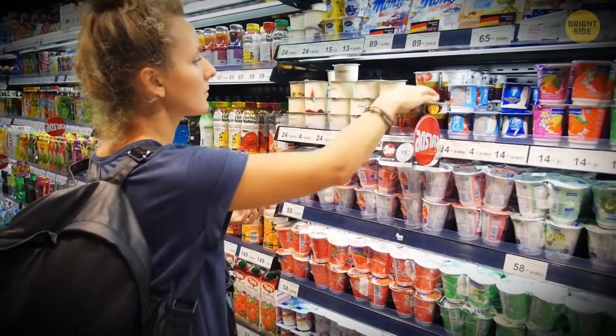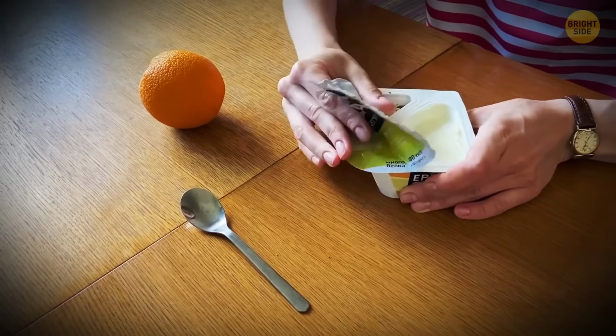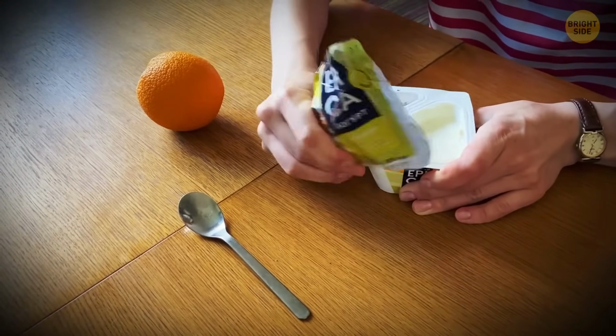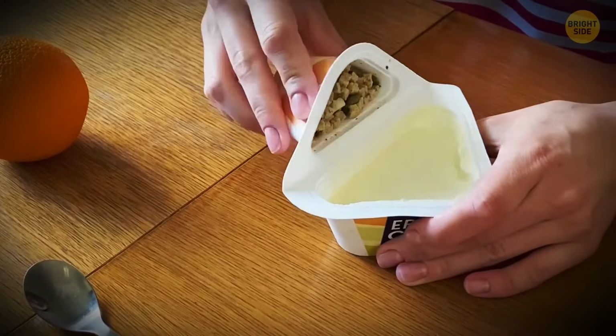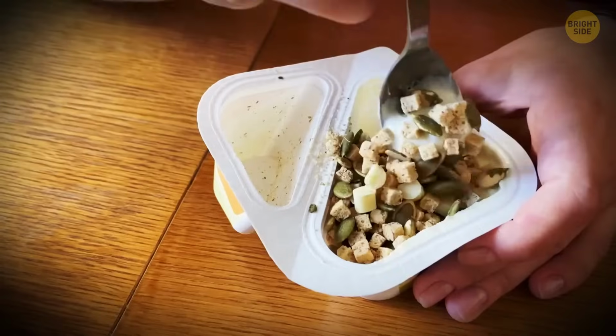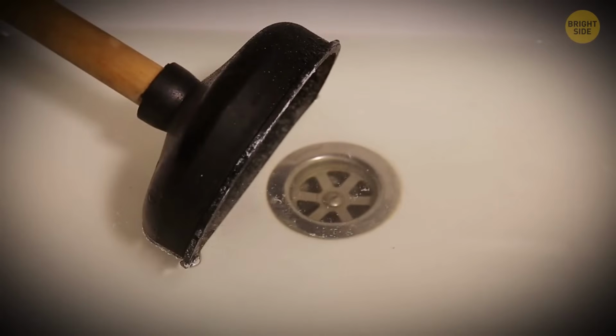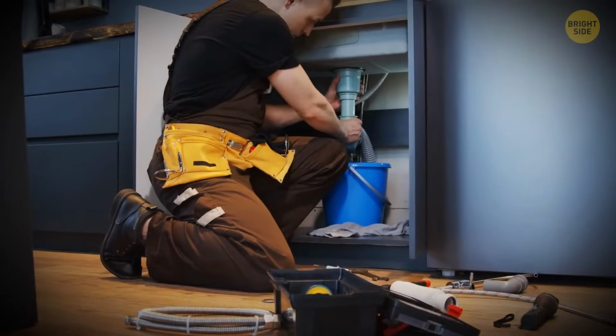Trust me. When you come across a yogurt that comes with fruit or some sweet topping in a separate container, don't go scooping the topping with your spoon to mix it with the yogurt. The containers like this have a special structure that lets you fold them in two and simply pour the topping into the yogurt.